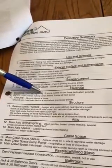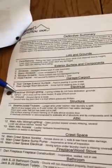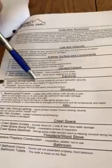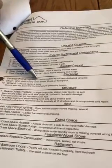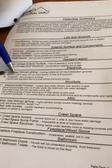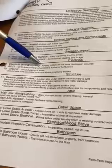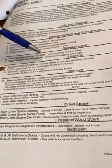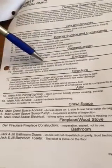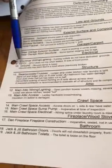The electrical number 8, 3-prong outlets in the home don't have dedicated grounds. This house was built on a 2-wire system, and when they remodeled it last, they didn't redo the wiring. So the 3-prong outlets don't have grounds. Anything you plug into them will work, but they're just not grounded. Okay. Is that a big deal? It depends. If you want to have TV, stereos, expensive stuff like that, computers should be in grounded outlets, or you're going to need to use power strips that have surge protectors to protect them. Okay.